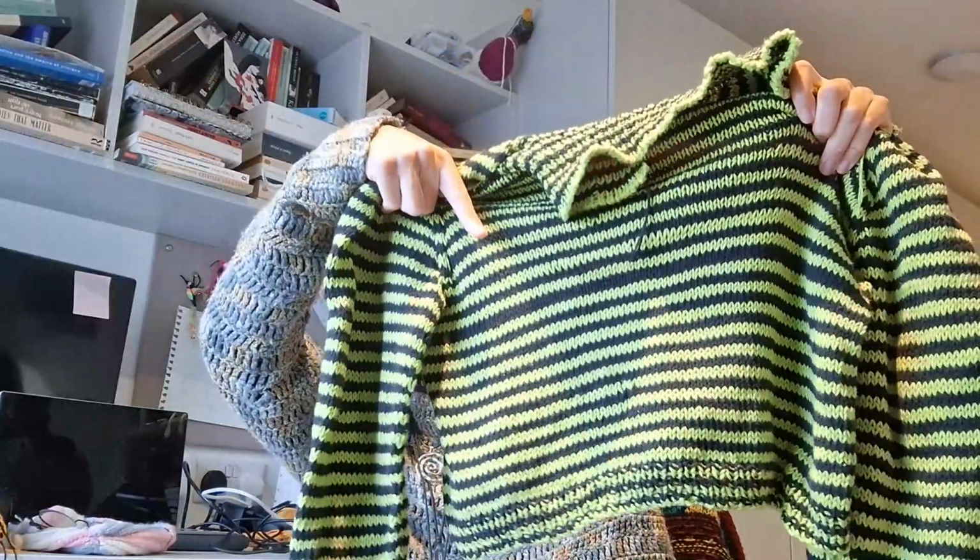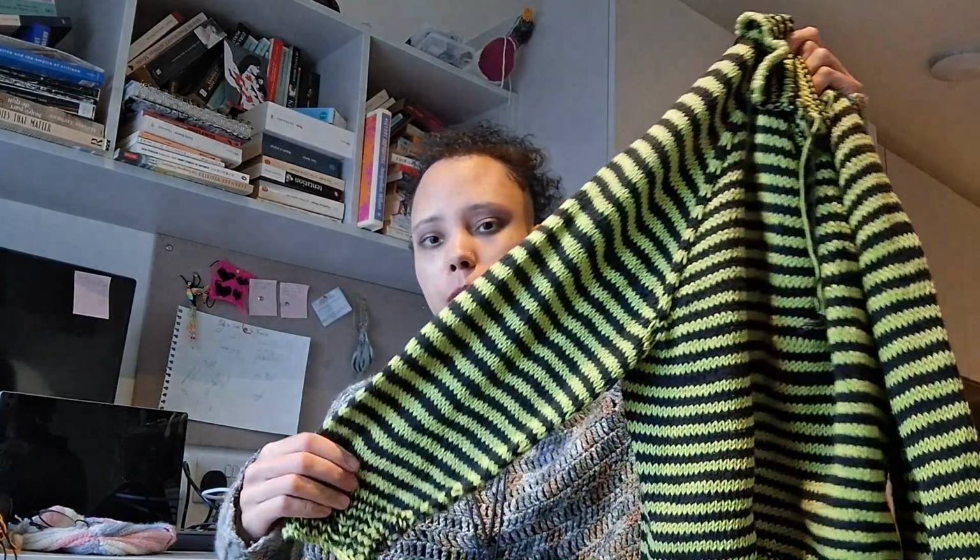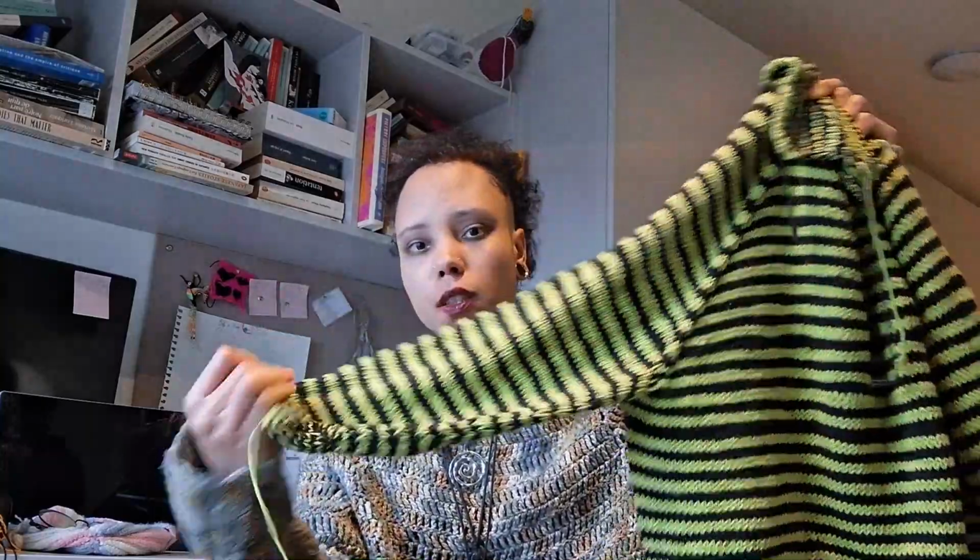So this is her. There are some mistakes, most notably in the body. There is a 3-row stripe where there should be a 2-row stripe. It doesn't exactly bother me, but yeah, it might have bothered some people. I generally couldn't really care. I still need to weave in the ends, but overall the lighting is really bad. I apologize. I can't do anything about it, really. So yeah, ends need weaving in.